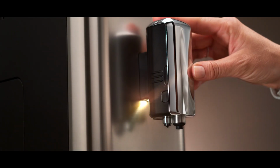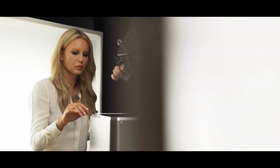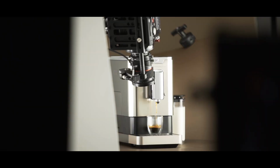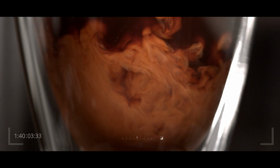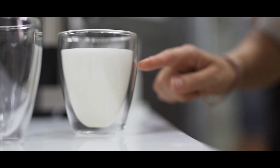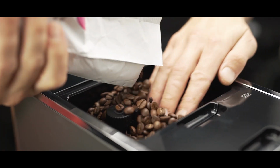Just one touch is enough to create true espresso with its surface layer of crema, the creamy, foamy top layer that only real espresso has. Espresso, cappuccino, latte, rich, creamy coffee that we can sense and taste.